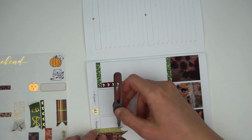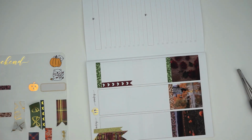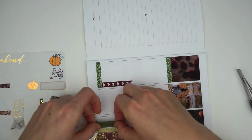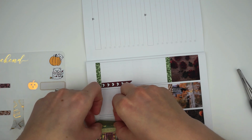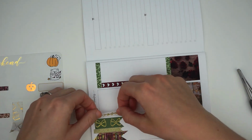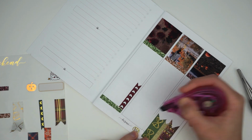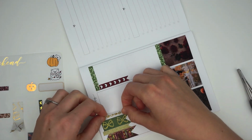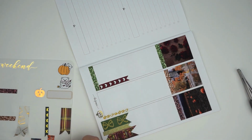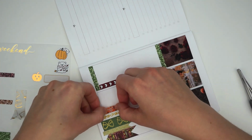And then this gold glittered flag is from a stack from Joann Fabrics. The green and gold bows is from Scribble Prints Co. The skinny white and gold foiled books is from Creating & Co. And this orange floral one is from the Planner Society.